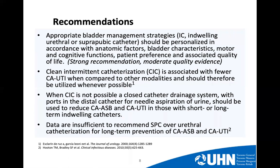And so in terms of recommendation, appropriate bladder management strategies should be personalized. We have to think about anatomic factors, bladder characteristics, cognitive and motor function, patient preference is important, and also quality of life. And so far we know that clean intermittent catheterization is associated with fewer catheter-associated UTI, CAUTIs, compared to other modalities. So we really want to try and use it when it's possible. And if it's not possible, we want to have what's called a closed catheter drainage system to allow for aspiration of urine, for example.